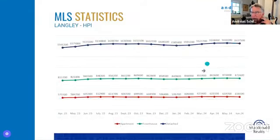And with pricing, we've had 1 month of coming down. You can see that, but we're still fairly level in terms of detached homes, fairly level in townhomes, and the same with condominiums. So the Langley market has always been very desirable, and it is still a place that people want to move to, and we're still seeing buying going through.